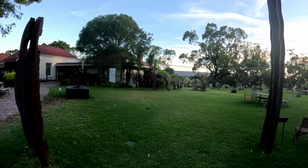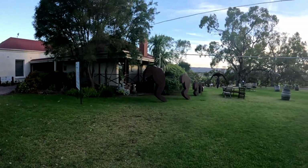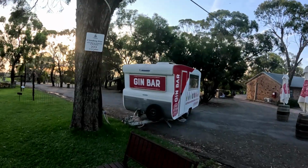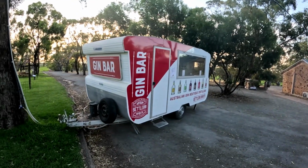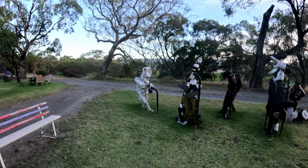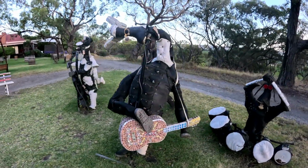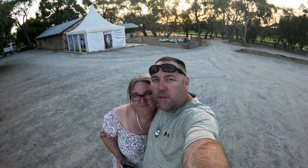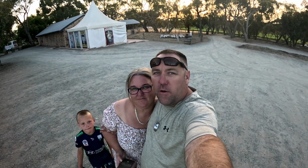Over on the grassed area, there are a few more different sculptures. It'd be a nice little spot to sit down, have a wine or a gin. Nice little gin bar here. Interesting use for old boots. So as the sun goes down, another glorious night in the Fleurieu Peninsula, we say goodbye and see you on our next episode.